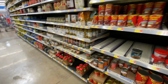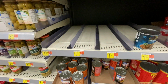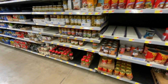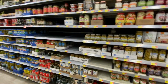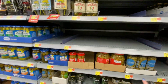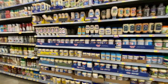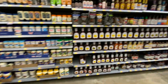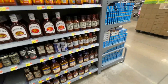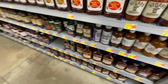And then this is the chili, so definitely some empty rows for the chili. And still canned chicken, but it's looking a little low. Pickles. This is the first time I've seen empty spots in the pickles. This was olives, so whatever kind of olive brand it is, they don't have any of that. And then over here, mayonnaise and barbecue sauce. Again, I just feel like they're filling in gaps with that barbecue sauce, because I don't see why that section is that big. I like that bottle, but no, we do not need barbecue sauce.